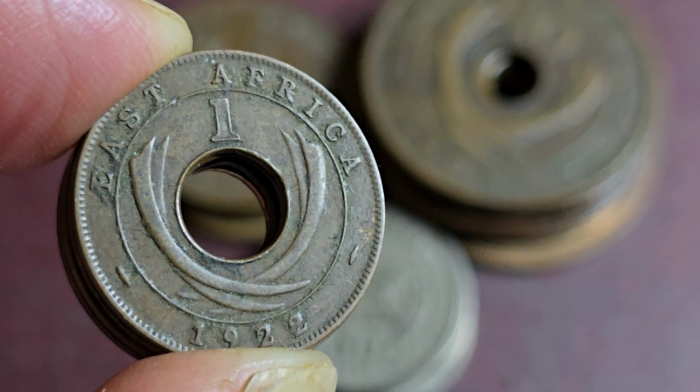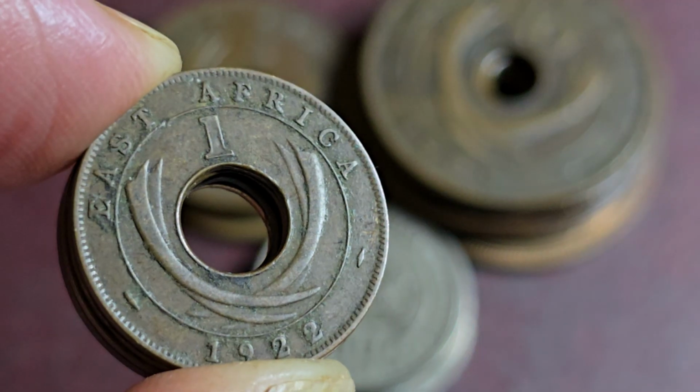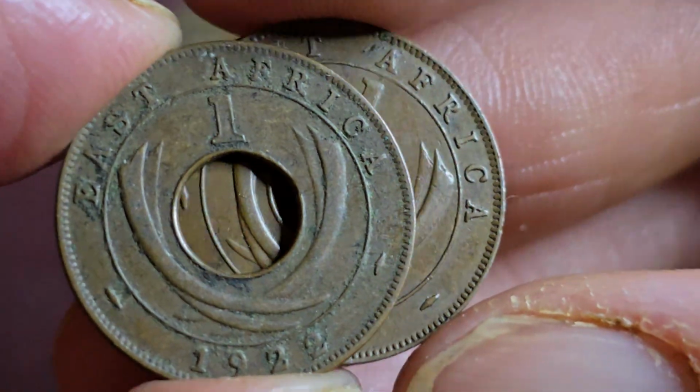And the current currencies of Somalia, Uganda, Tanzania, and Kenya are ancestors of these currencies. This is the ancestor of those currencies.